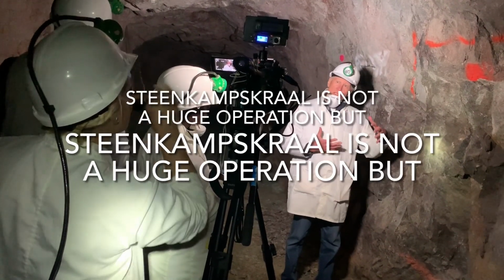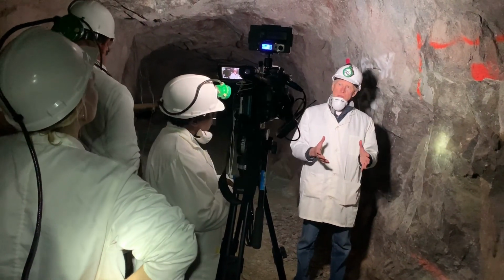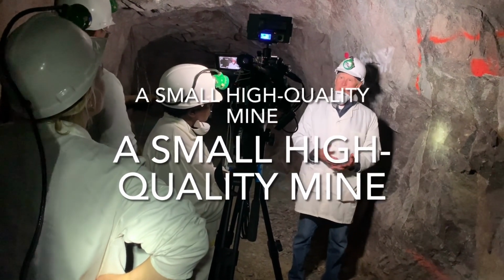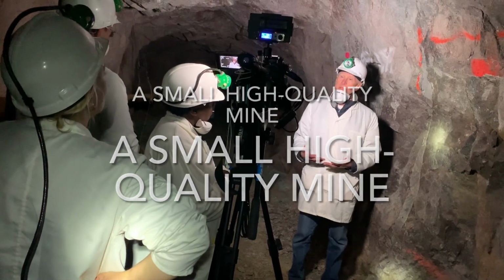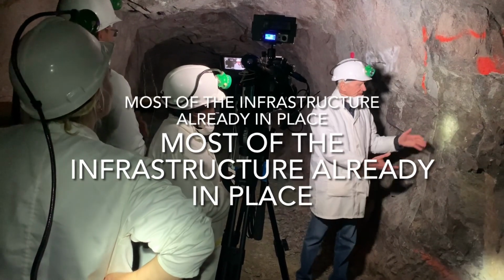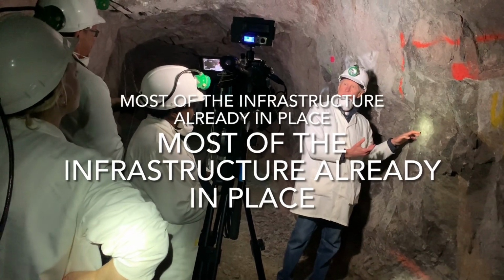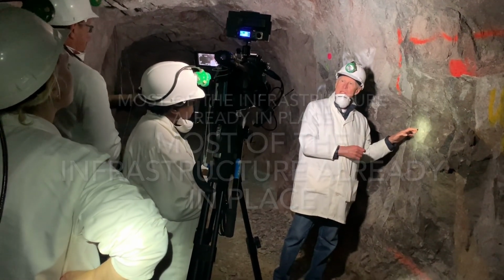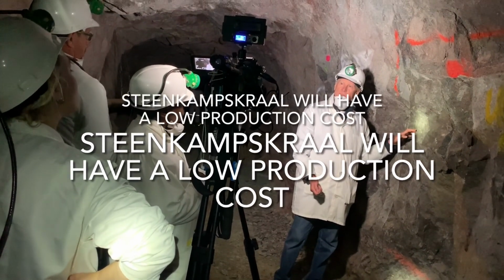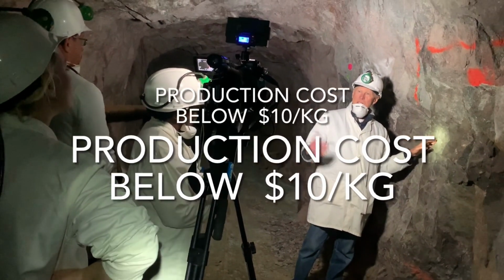The important thing for us is not so much the volume. We don't try to pretend to be a huge operation, but rather a small, high-quality one. In view of the fact that so much infrastructure is already here, we don't have to spend a lot of money digging shafts and preparing the stopes. And due to the fact that this grade is so high, we only have to take out a small amount of rock to produce our 2,700 tons per year. So we expect to have a very, very low production cost. We think our cost will be below $10 a kilo, with prices of about 20.